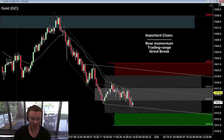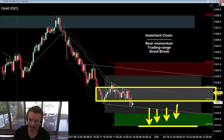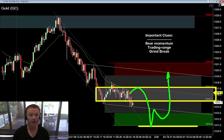I apologize about that. But another clue here is when you combine that grind break along with this range. We have the range that gives us a major level of support down at that 1311. So for example, now we talk about both buying and selling opportunities here. Could I now use that major level of support to be a buyer going back up just to get that grinder and then sell it back down? Well, I hope so. That's my plan for tomorrow.